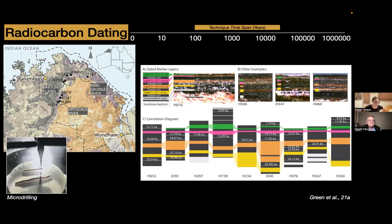So what you're looking at here is a schematic drawing of 9 different samples. The sample names are along the bottom. And then we've had a look at them under the microscope, and we've made a little cartoon basically out of their layers. And we found there were these repeating layer patterns in samples that were collected from sites really far apart. And you can see where they were collected on that map on the left-hand side of the screen. When we then milled the layers that we'd matched up visually and put them through radiocarbon dating, we identified that the layers were the same age.